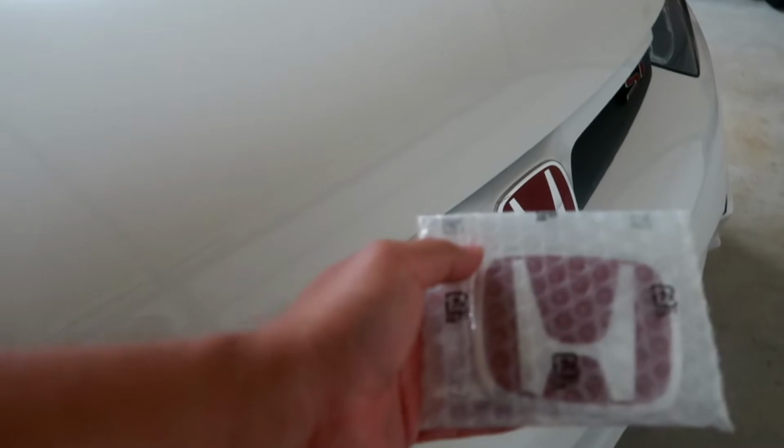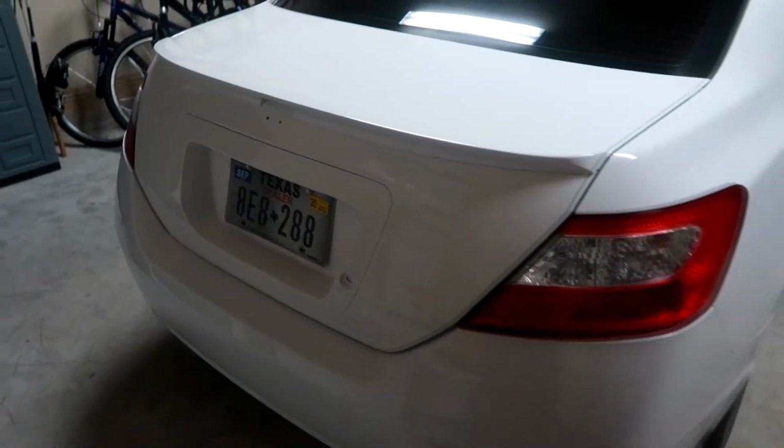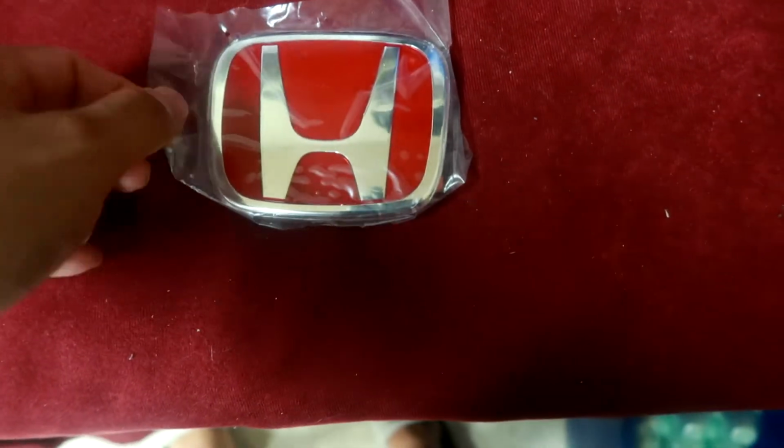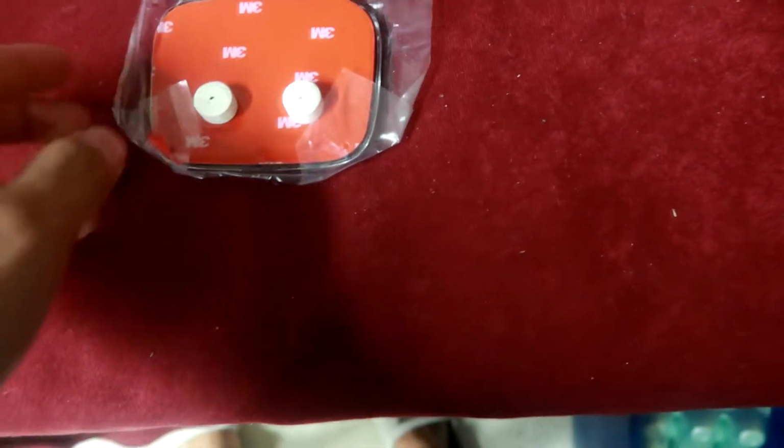So I also ordered another red Honda badge for the rear. That's the very first mod that will be going on. It does come in a few different sizes, so I had to make sure that I got the right size so that it fits on the rear. So let's go ahead and test it to make sure this works. Alright, so here she is. Little clear packaging to protect the emblem.